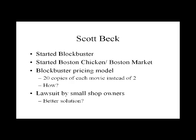And what I'll do is I'll give you 50 cents per rental. And these numbers are not hard and fast numbers. Blockbuster doesn't release their numbers in that respect. But these are sample numbers. The model is correct. He said, I'll pay you $1 for each copy of the tape, plus I'll give you 50 cents per rental.